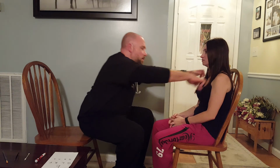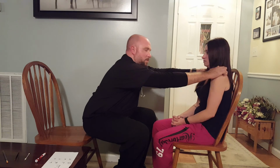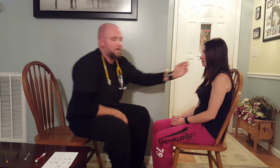The last thing I'm going to assess is cranial nerve 11, which is the accessory nerve. This controls shoulder and neck movements. I'm going to have to ask Mrs. T to shrug against my hands. They feel strong and symmetrical. Turn against my hand and the other way. Okay. All of those muscles feel strong and symmetrical. So this completes the cranial nerve assessments.